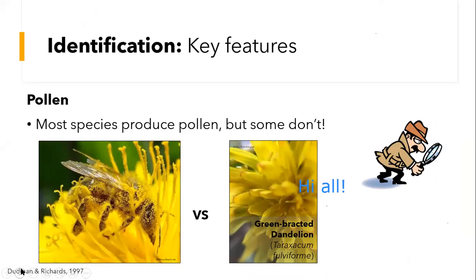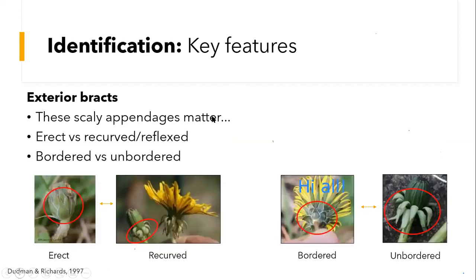Okay. So the first thing to be aware of is pollen. Most species, over 80% of our dandelion species in Britain, produce pollen, but some don't. About 12% do not produce pollen, just like this lovely green bracted dandelion here. And so the presence of pollen is something to be aware of when you're looking at dandelions.